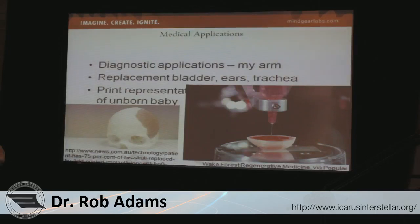Now, we can think about a long-term mission with humans on it and the need for being able to take care of the human's health. There's a lot of diagnostic applications for 3D printing.